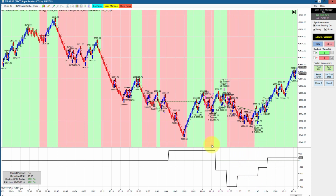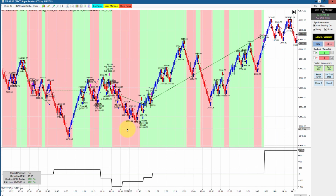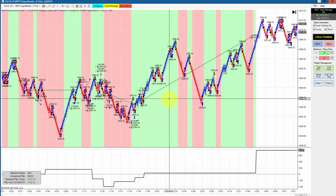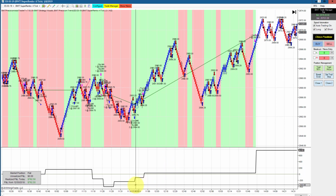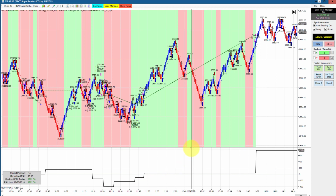Our first equity high was here, maybe about $200 or so. And then after we drew down, we came back with this huge winner here. So recovered from minus 400 to plus 762 and finished with one tick of positive slippage.